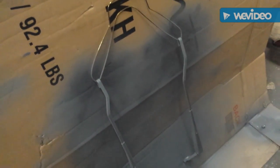Luckily, this primer is fairly quick drying, takes about 10 minutes. You only have to wait 1 minute in between coats. So this is only taking me about 10 minutes, roughly, to prime these up. So now you just gotta wait 10 minutes.